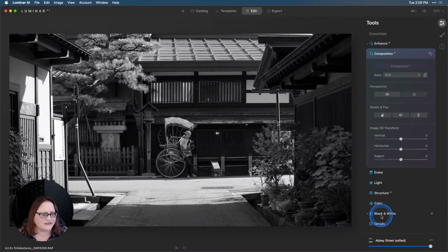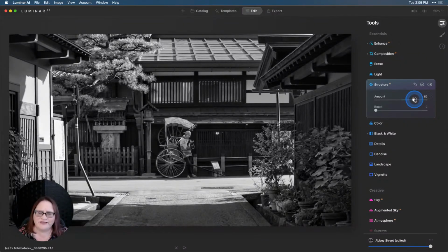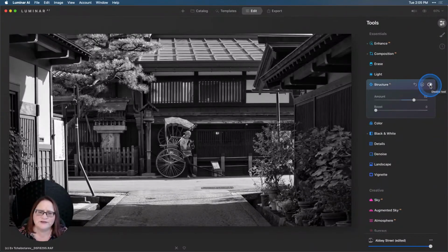The next thing I want to do is go to structure. And I love structure for many, many different styles of photography. And it works so beautifully in black and white, especially when you want to bring out some of those fine details. So I'm going to pull that structure up quite a bit right there. And I think that looks really good. We can turn that off and back on again, and you can see it just crisped up a lot of the details.